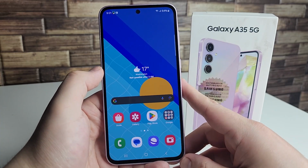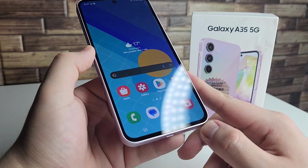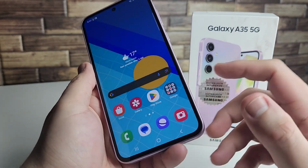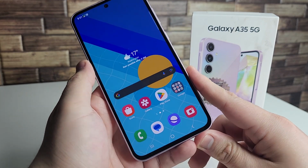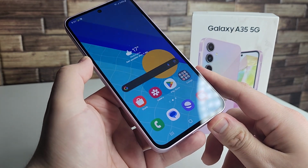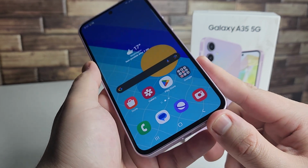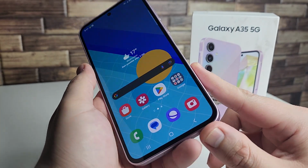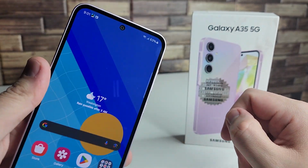Second reason is going to be the thick bezels on this display. Now, for the most part, as I said in my 10 reasons I like this device, I hate these bezels. They need to get rid of these bezels. Even on the Galaxy A55, they have these, but this is kind of like a budget phone thing now. I feel like they've done this for like half a decade now, and they just need to chill out and do something else with this.